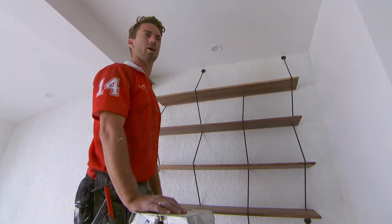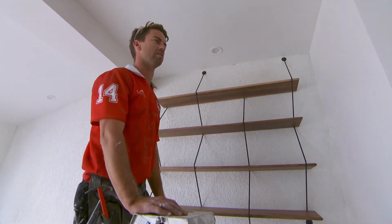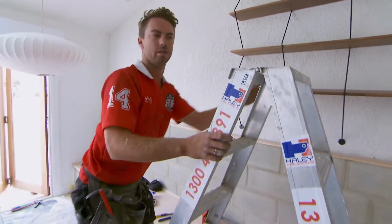Just stretch them up a bit. These shelves are going to be the end of me, guys. I'm on death row. This is not even funny anymore.